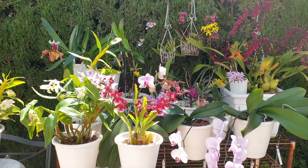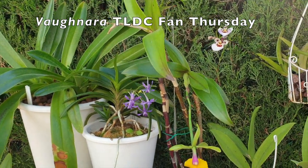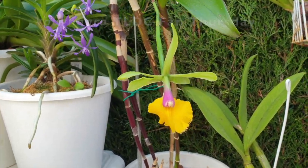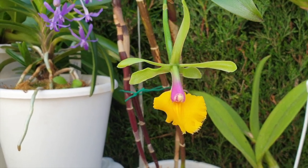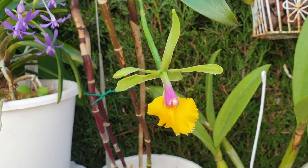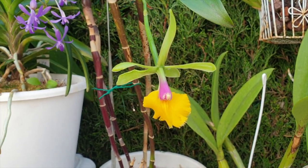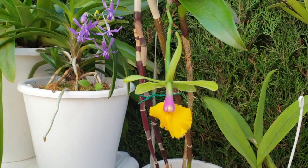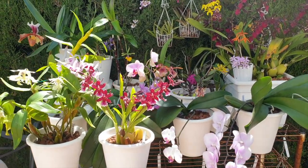Right in the back, a single bloom of my Vornara Fan Thursday is holding on. Everybody else has bloomed out in the meantime, but this bloom is just, I don't know. It is not plastic, it is for real, but it's looking as fresh as it did 3 days after it opened. We can get in a little bit further now because in the back is my Darwinara Blue Charm.